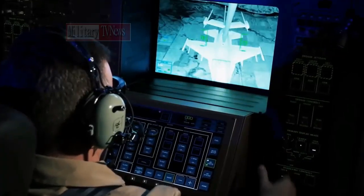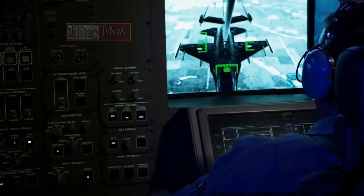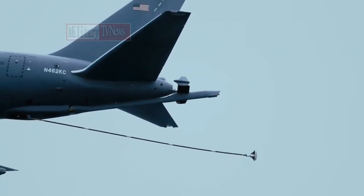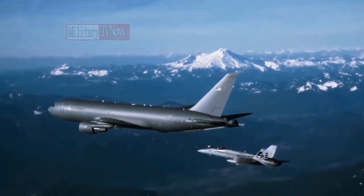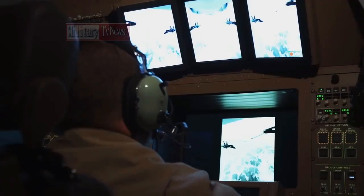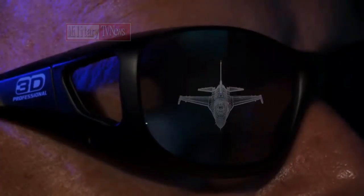The KC-46 delivers more fuel at all ranges and from shorter runways than the KC-135 aircraft it replaces for the U.S. Air Force. The KC-46 requires less ramp space than competing commercial derivative tankers, enabling mission range at both forward and main airfields. It has proven aerial refueling systems and capacities to support the full spectrum of missions.